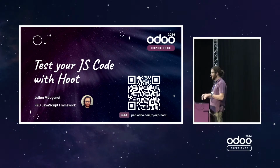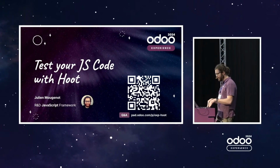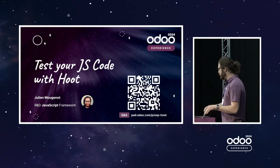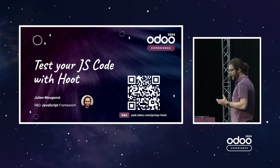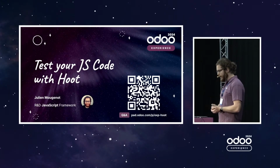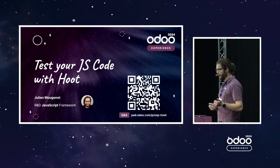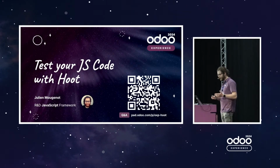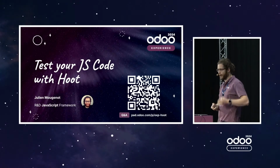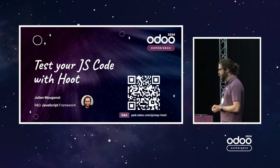But here's the thing, tests are very important. You need them, your code base needs them, we need them. And the thing is, you need the tools to write them easily, because if you don't have them, it's going to be even more of a pain. This is why this year the JavaScript framework team came up with a new testing framework for unit tests in Odoo. And so yeah, my name is Julien Mougenot, and today I will present to you Hoot.